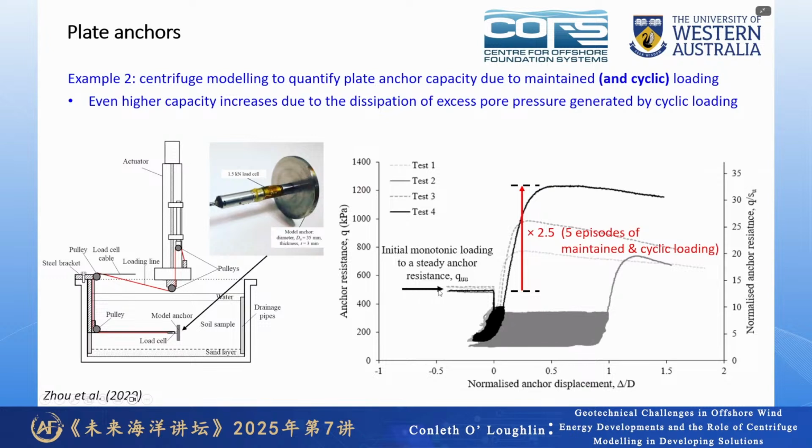We have 4 tests, and they're all coming in at more or less the same steady state resistance. Then there were 4 different types of sequences of consolidation and cyclic loading. In the case where we had what we call 5 episodes of maintained and cyclic loading, we saw an increase in the capacity by a factor of 2.5. So this is 150% more capacity due to the loading that happens over the design life. Obviously, if that's something you can incorporate into your design, it allows your design to be much more optimal.